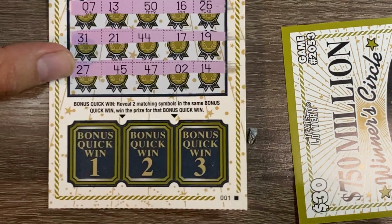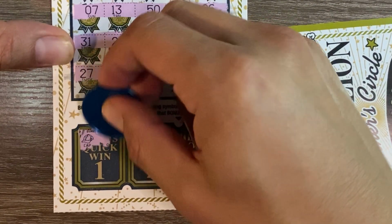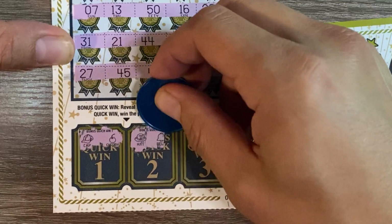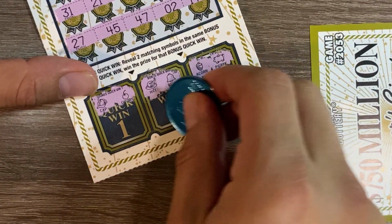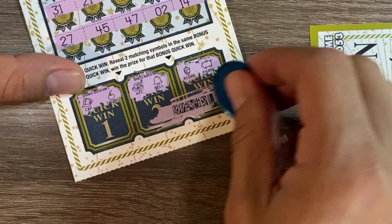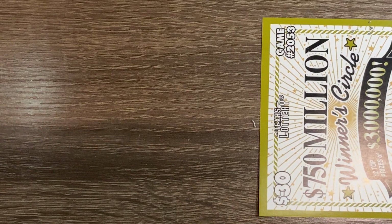All right, let's see if we get some matching symbols down here. We have a cap and a cherry. We have a hat and a bell. We have an acorn and a piggy bank. All right, guys, nothing for ticket number one. Any notable wins, I'll place them in the timestamp below. That way you guys can fast forward if you want to. Moving on to ticket number two.